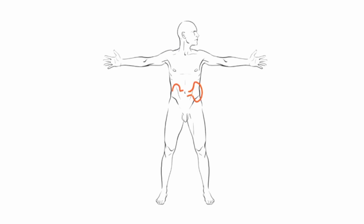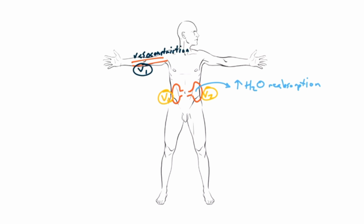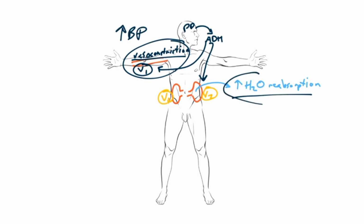So let's draw on some kidneys really quick here. There are V2 receptors in each kidney on the collecting tubule, and these will increase water reabsorption. And there are V1 receptors in the vasculature, and these will cause vasoconstriction. And recall that ADH, which is released from the posterior pituitary, can act on both of these receptors, increasing water reabsorption and causing vasoconstriction. As mentioned in the previous slide, ADH is discussed in nephrology and endocrinology, and you don't need to be an expert in the endocrinology and nephrology concepts right now. What you need to realize is that ADH acts on both of these receptors. Also know that ADH or vasopressin can be administered pharmacologically to increase blood pressure or increased water reabsorption.